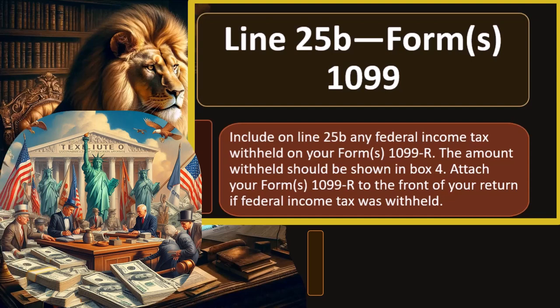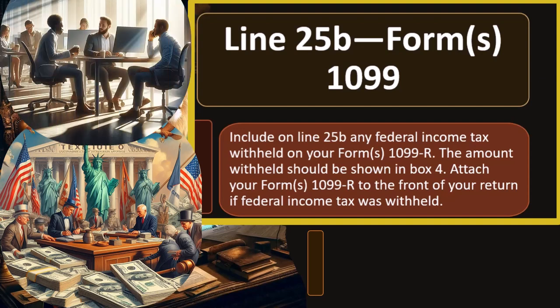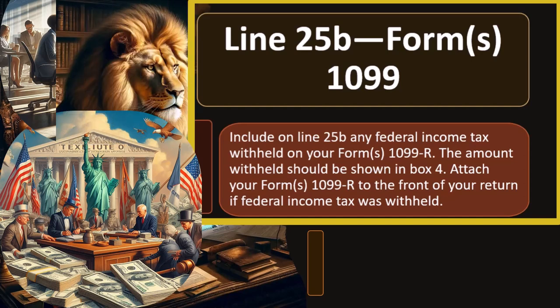So line 25b, Forms 1099. Include on line 25b any federal income tax withheld on Forms 1099-R. So this would be in retirement. Of course, if people are in their working years, they're not typically going to have a 1099-R. They're usually going to have W-2s.